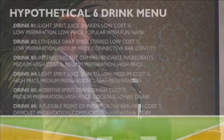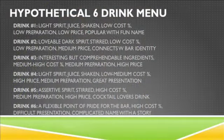And drink number 6, we've got a flexible point of pride for the bar: high cost percentage, difficult preparation, complicated name with a story, right? Who's got a drink like this? Yeah, what you got?